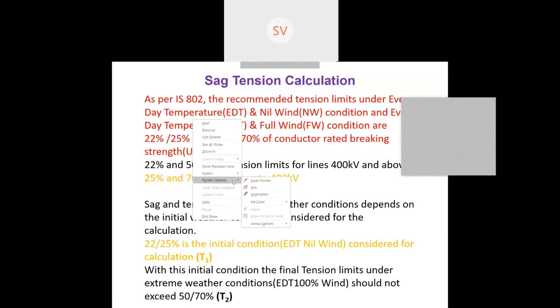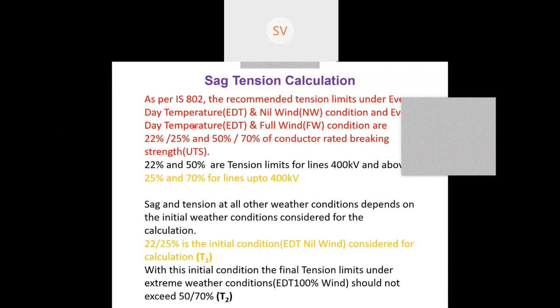As per IS 802, recommended tension limits under everyday temperature nil wind condition and everyday temperature full wind condition are 22/25% and 50/70%. This 22% is for lines 400 kV and above, and this 25% is up to 400 kV, that is excluding 400 kV. This 22 and 25% is the initial tension we are giving during the stringing. That is the everyday temperature nil wind condition.